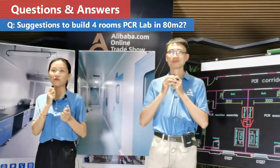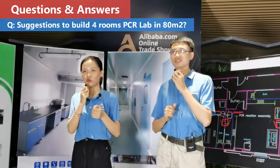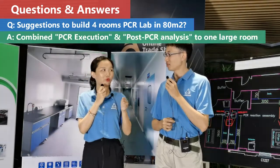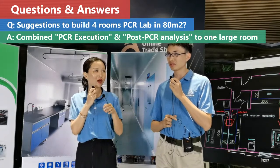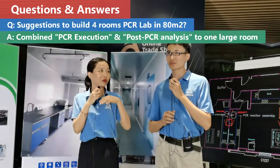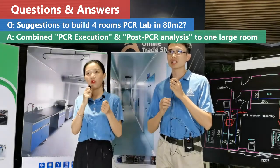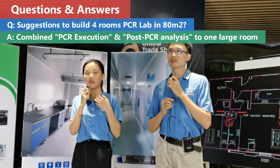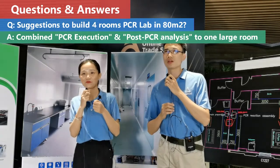Okay, thanks for your question. Well, we understand that some of our customers don't have much space for PCR. For such cases, we suggest that you combine the PCR execution room and the post-PCR analysis room into one big room. It's not a perfect design, but I think it works for your problem. And if you could send us information, we can track the details for you, okay?